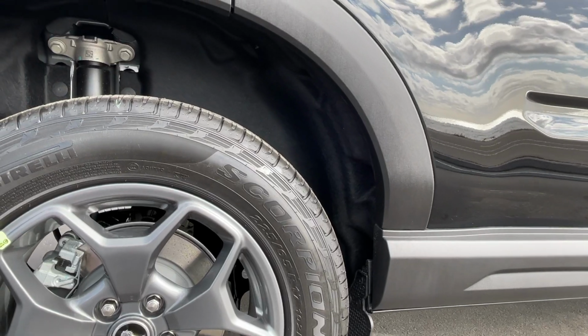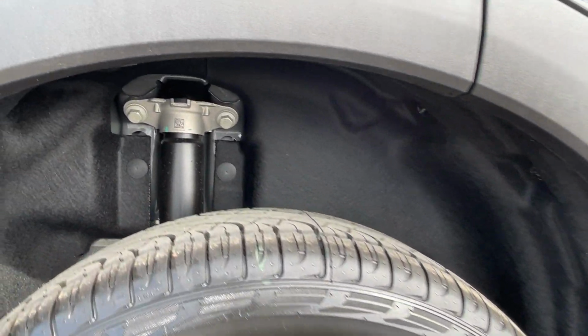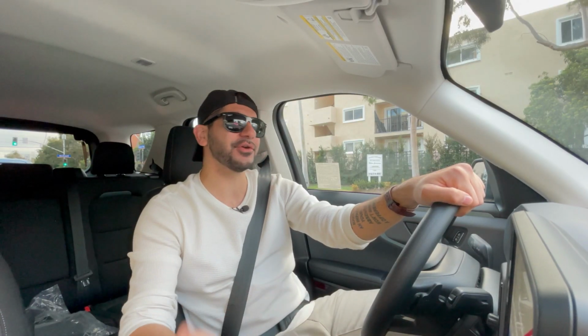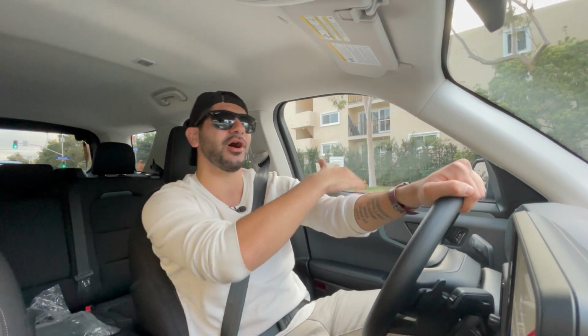And the Badlands Edition, which is the one I'm in, has a 1-inch lift for the entire car, and it has stronger shock absorbers. So again, if you're gonna do any kind of, let's call it exciting driving, going off of the road, this is the version to get.